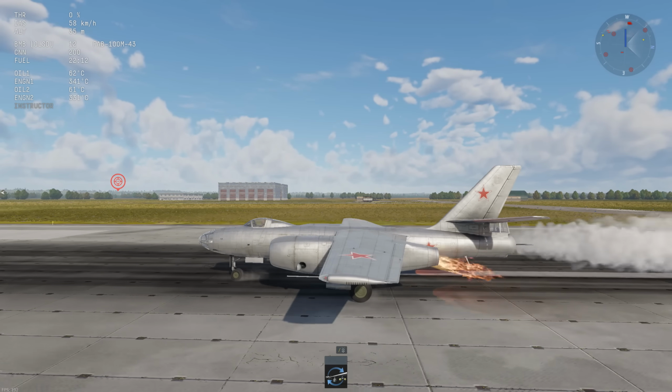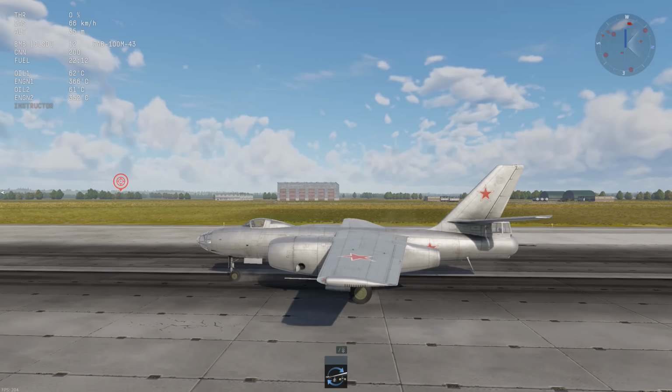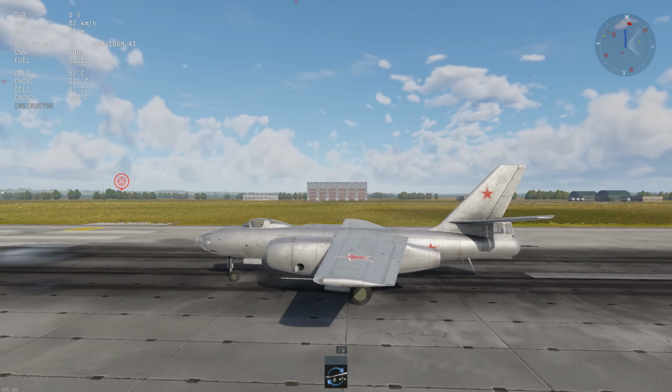Somehow I was able to go from 0 to 69 km per hour, so this may suggest a slight error in the methodology of my testing.